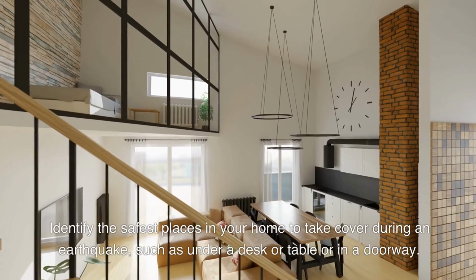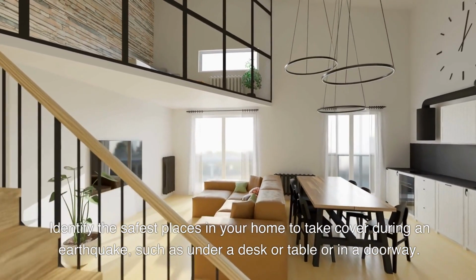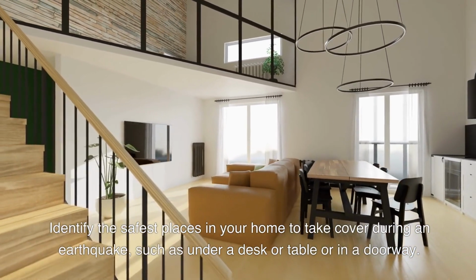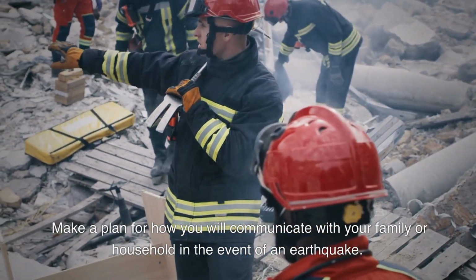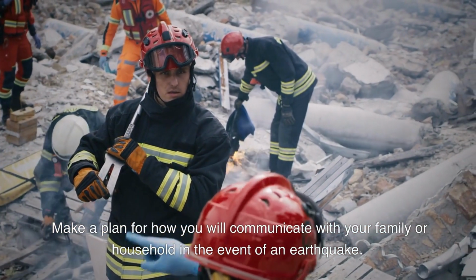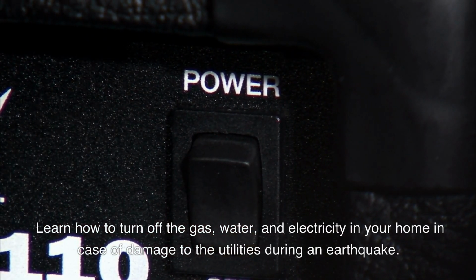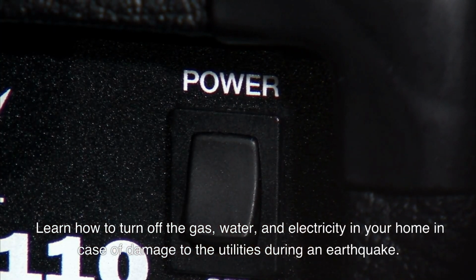Identify the safest places in your home to take cover during an earthquake, such as under a desk or table or in a doorway. Make a plan for how you will communicate with your family or household in the event of an earthquake. Learn how to turn off the gas, water, and electricity in your home in case of damage to the utilities during an earthquake.